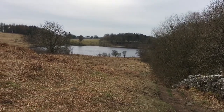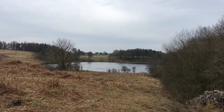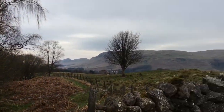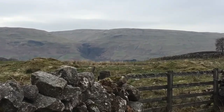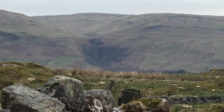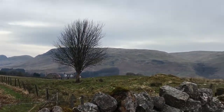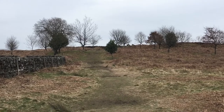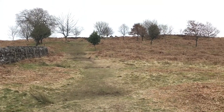Well, I managed to get to this viewpoint just above the loch. So that's Loch Ardinning down there. And really good view of the Campsies over there. I'll try and zoom in a wee bit. I think that's the Campsie Glen. Is that the Campsie Glen? I'm not too sure. That's the Campsies over there. And I think there's a viewpoint up there. So I'm going to try and see if I can get up to that and see what I can see.